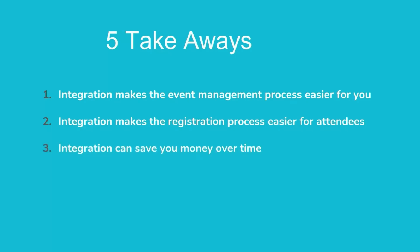The next one is integration makes the registration process easier for attendees. This is a much better way for them to register because if you do it on the honor system, then you have to go back. Somebody registered as a member, their membership lapsed six months ago, and you have to go back and collect more money. Now it's a pain on your side with the invoicing. Then you have to annoy a member who says, what are you talking about? Of course I did, right? That aspect just makes it very seamless, very easy.